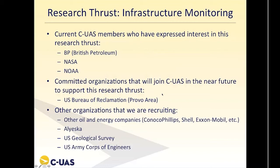Excellent. So during the past year, here in 2013, we have approached several of both the existing members of the C-UAS as well as potential future members of the C-UAS on this issue of infrastructure monitoring. And as we suspected, several members and several organizations have extreme interest. They're very interested in this topic, some more than others.